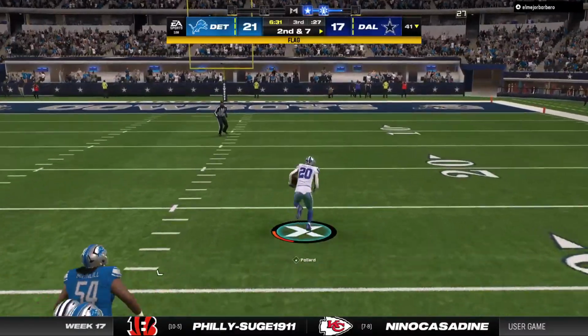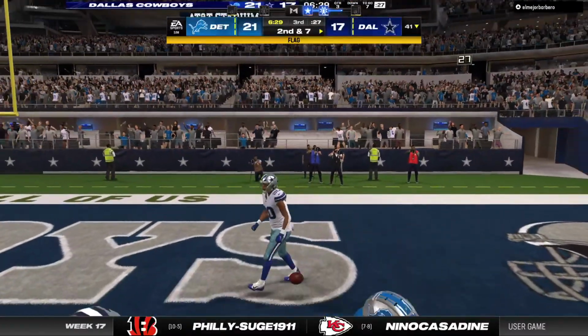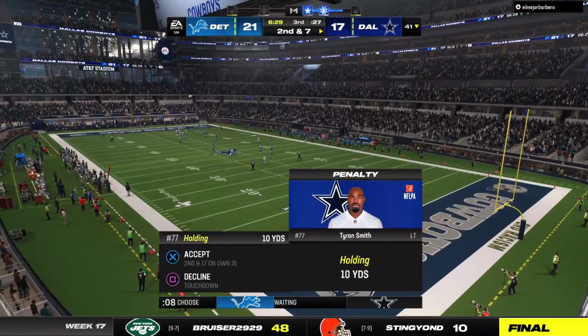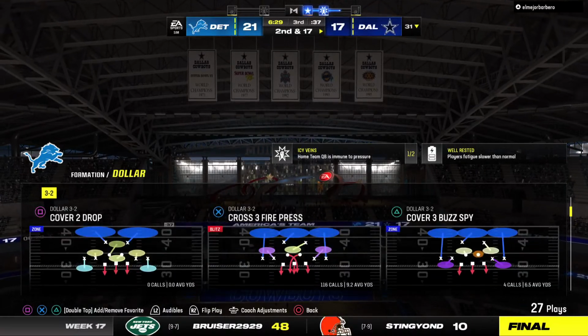And nothing but green grass here, middle of the field. And he'll take this into the end zone. Now, hold on here. We do have a flag down. So let's see what this is about.